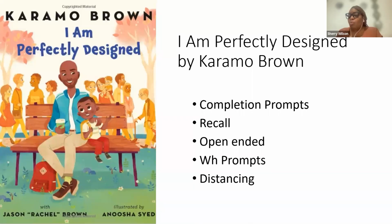I asked the students, what do you think the book would be about? One of the students responded, I think the book is going to be about a father and a son watching people in the park. Another response was a father and a son eating in the park. Then after the talk and turn, I introduced the vocabulary. Perfectly, what does that mean? It means as good as it gets. Design, made as planned. Once I did that, I went through the book and then I went through those prompts.